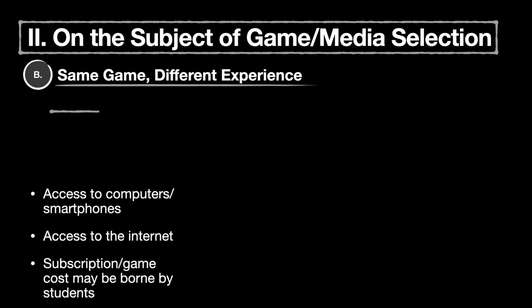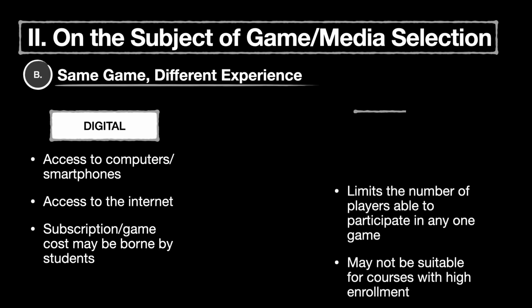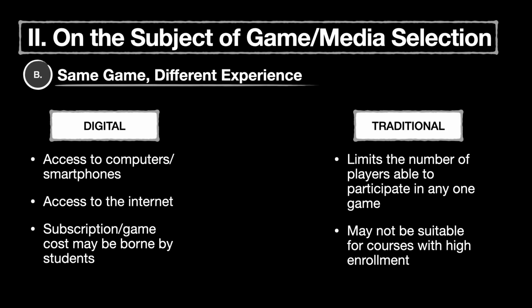If the number of game options available that target specific linguistic skills isn't daunting enough, the choice of game media must also be taken into account. A number of digital games require access to computers and the internet, as well as some requiring subscriptions and their accompanying fees. With other games in more traditional gaming media, be they board games, card games, or otherwise, the number of students in the class plays a decisive role in how feasible some of these games are.